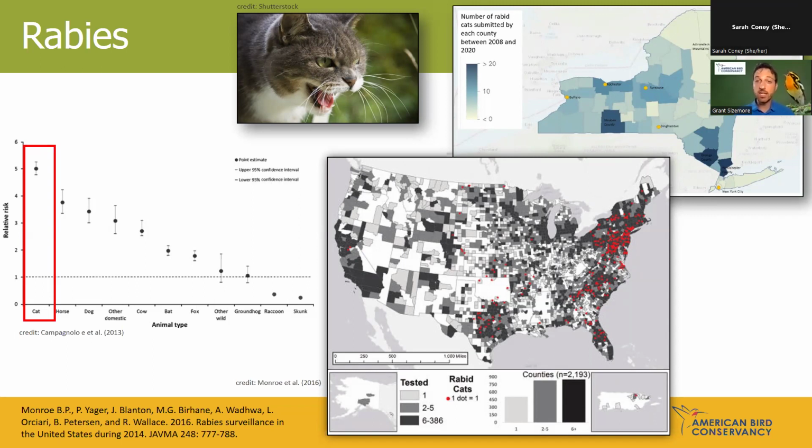But we have not done any of that virtually with domestic cats, aside from vaccinations, which tend to not be enforced, which we'll see here in a minute. But you can see the distribution of rabid cats across the United States in this image on the bottom. Then if we look up to New York, you can see this sort of heat map of where there have been confirmed rabid domestic cats in New York State, which tends to occur in the southeast and southern portions of New York, not so much as you get to the northern part of the state. But there is a disproportionate risk associated with domestic cats.